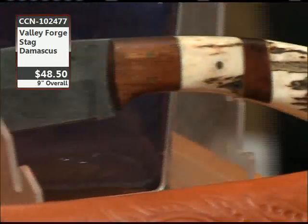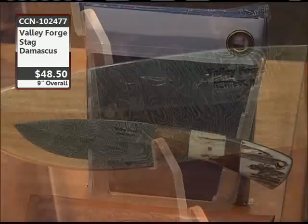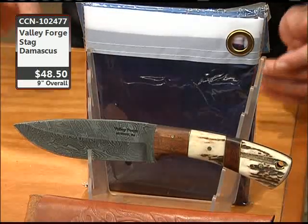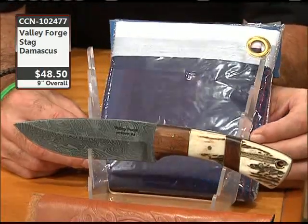I found this item, and I didn't even know that we had them, from Valley Forge, which no longer exists in Newark, New Jersey. Boker built that plant in 1891. It's gone.